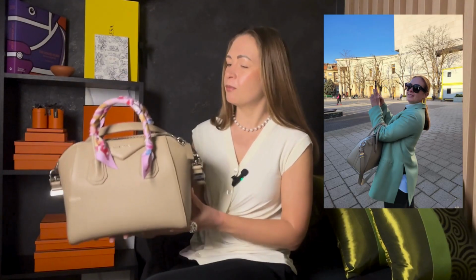So this right here, I feel like when I do not know which bag to carry, and it is just like a regular day and I just need to go somewhere to the shopping mall or maybe the bank, this is the bag that I would usually reach for. And once again, I got it probably not too long ago as compared to the other two bags that I just showed, but I got it after Givenchy Antigona was incredibly popular. And I still see a lot of these bags online and in the stores, and a lot of them go on sale at the end of the season.